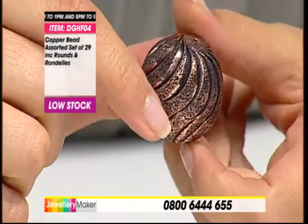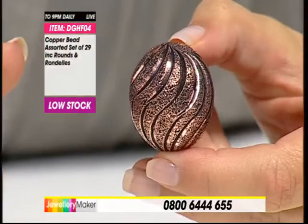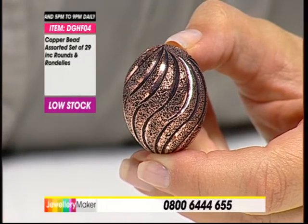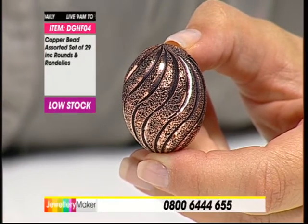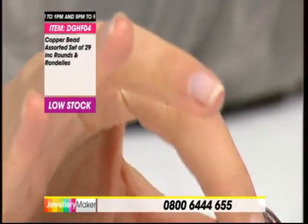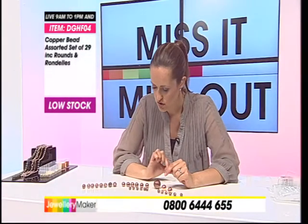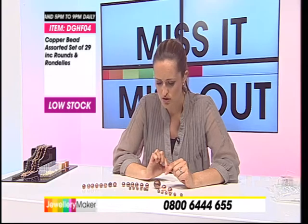That's lovely. There's something about these copper beads that makes me think of the Olympic ceremony, where they had those amazing big copper kettles that then went into the big flame. I don't know, there's something a little bit Olympian about this. We've then got... which ones are those then, Scott?